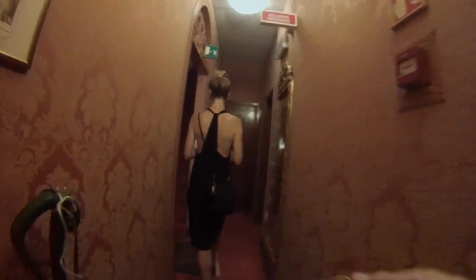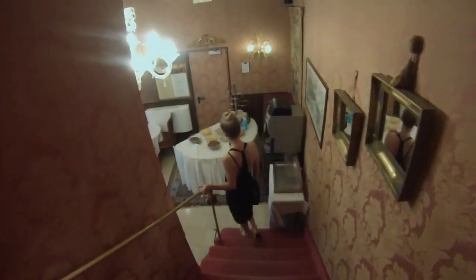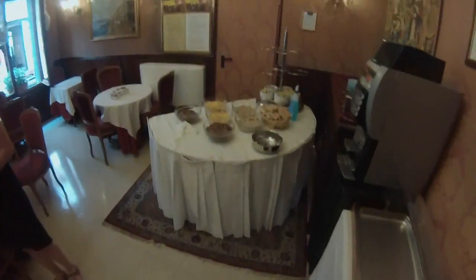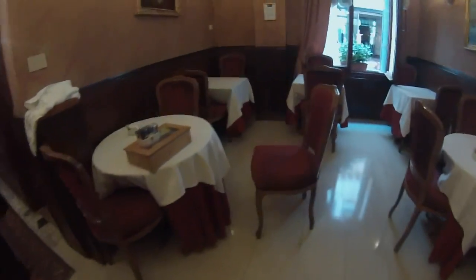They gave me this thing, and they're supposed to keep the key down there with them. Which is good, because if I drop this in a canal, it ain't never coming back. Where we had breakfast. Pretty fantastic. It was much more elaborate earlier, obviously. Now they just have cereal for the really late risers.